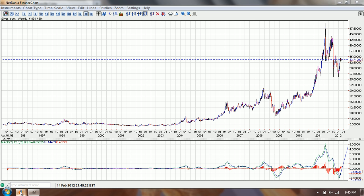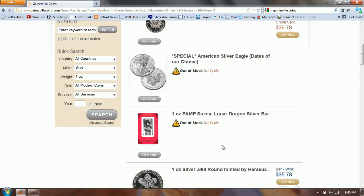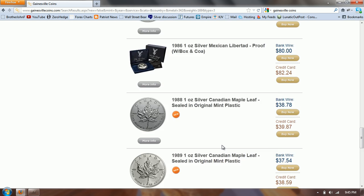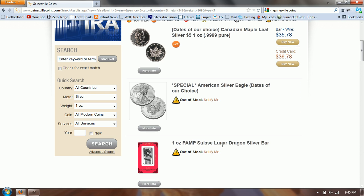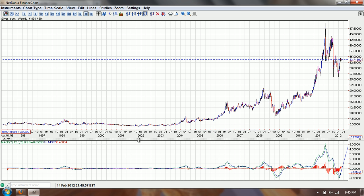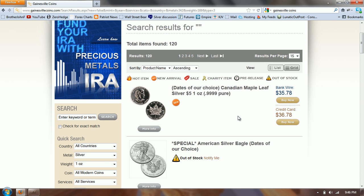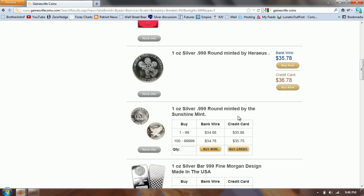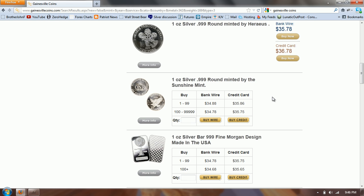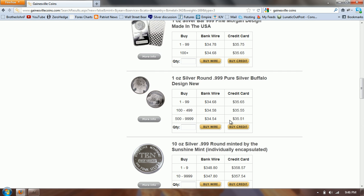So let's take a look at the coins real quick. I pulled up the Gainesville site, and there's still a lot of exclamation points. Well, not a lot, but a few. So you've got some really good prices here. If you look at our spot price on silver, you've got about $33.71 right now on the spot. And if you go over to Gainesville, you've got some really interesting prices here, especially when you get down to some of the rounds. You can see this 1 ounce Sunshine Mint round is $34.78, and you've got a 1 ounce bar of $34.68, and you've got the Buffalo round for $34.54.